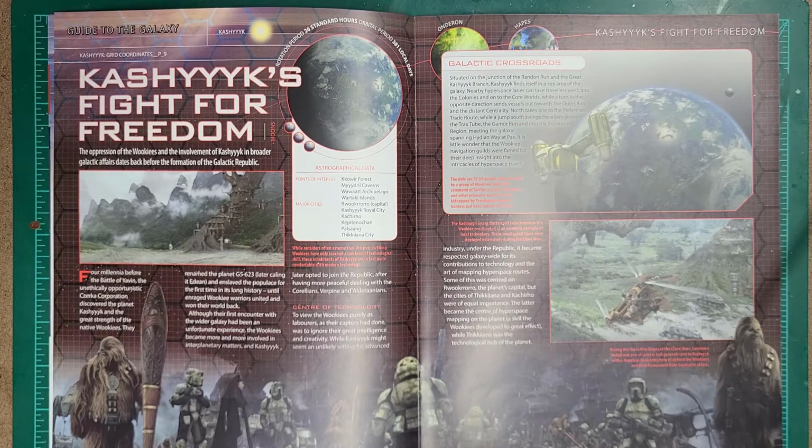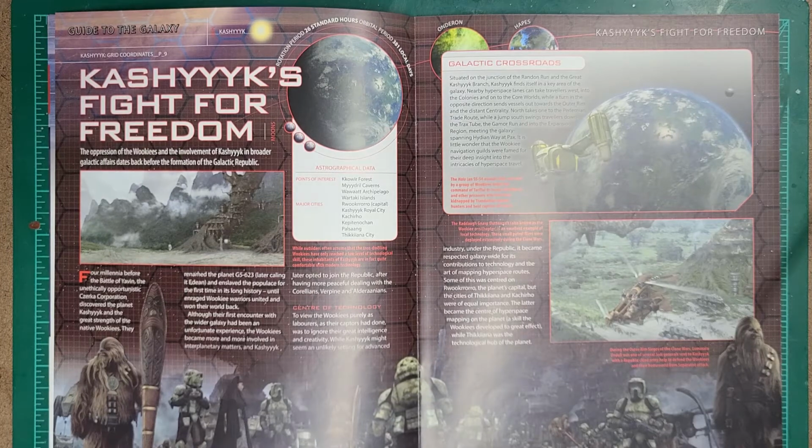Although their first encounter with the wider galaxy had been an unfortunate experience, the Wookiees became more and more involved in interplanetary matters, and Kashyyyk later opted to join the Republic after having more peaceful dealings with Corellians, Verpine, and Alderaanians.